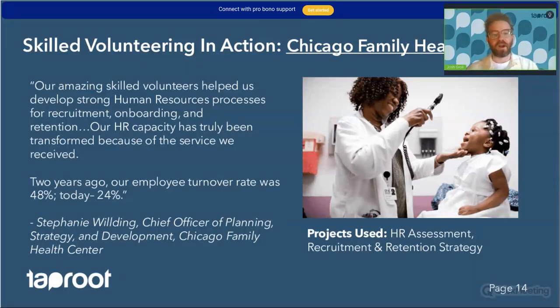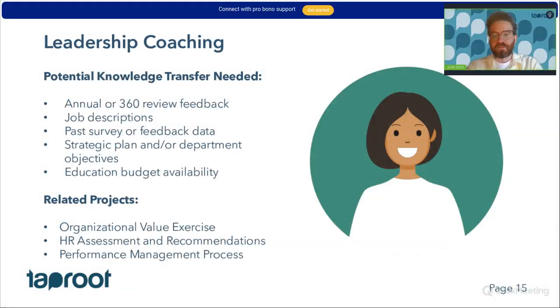You can see that the projects they used were an HR assessment and a recruitment and retention strategy project, to name the two specifically that went into that overall goal of reducing the staff turnover rate at the organization.